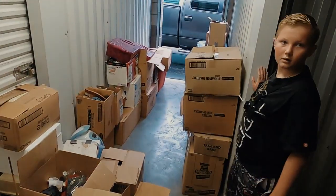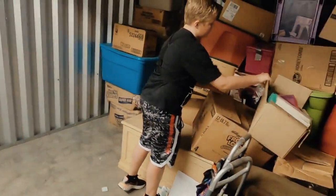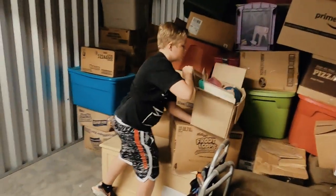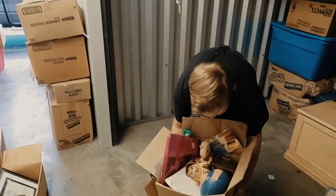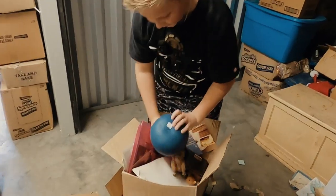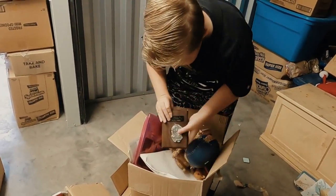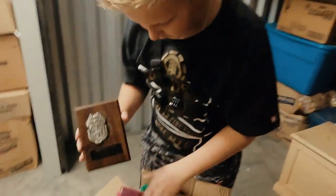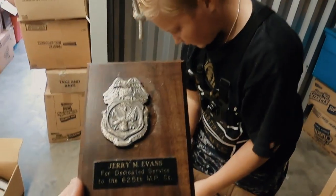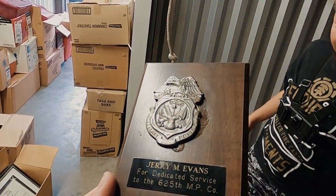Hopefully it stops raining soon so we can load this up. It's getting messy out here. This is weird. This. It's kind of cool. Let me see it. Jerry Evans. Just some weird wood things. Military police.